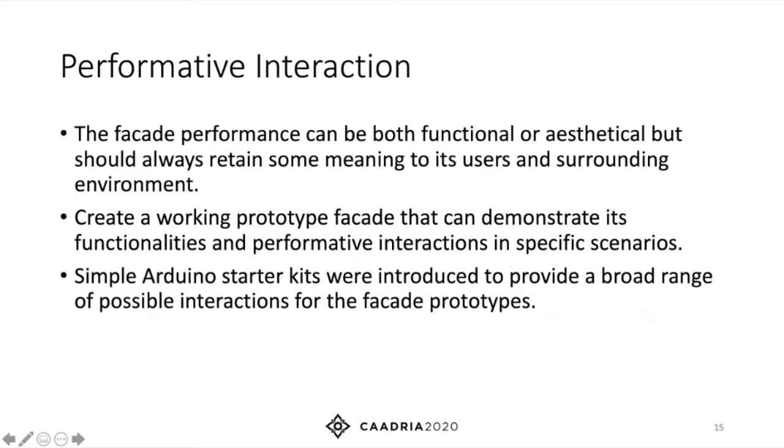The performative interaction was considered after the feasibility of a facade and its supporting structure could be realized. And the next thing they had to consider was the functionality or the aesthetics of how the facade will perform, whether it has some kind of meaning to its users or its surrounding. So students had to create a prototype to demonstrate these functionalities or interactions in specific scenarios. And they were introduced for the first time to how to use Arduino, using inputs and outputs that differ for different scenarios.